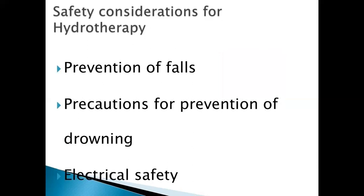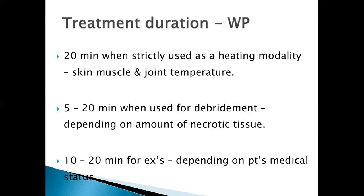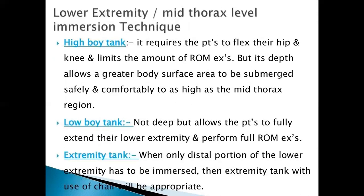Safety considerations for hydrotherapy: prevention of falls, precautions for prevention of drowning, and electrical safety. Treatment duration of whirlpool is 20 minutes when strictly used as a heating modality for skin, muscle, and joint temperature. It is 5 to 20 minutes when used for debridement, depending on the amount of necrotic tissue. It is 10 to 20 minutes for exercise, depending on patient medical status.